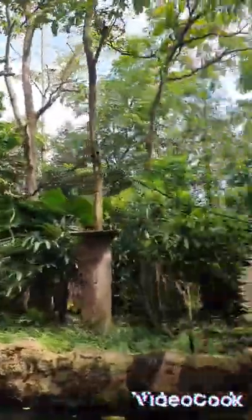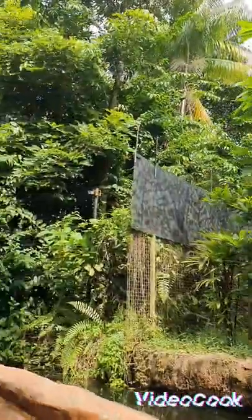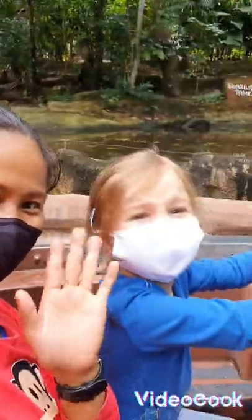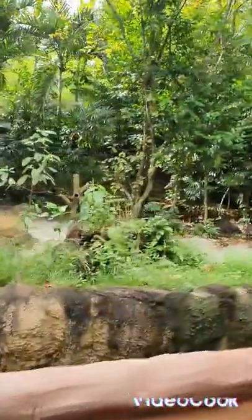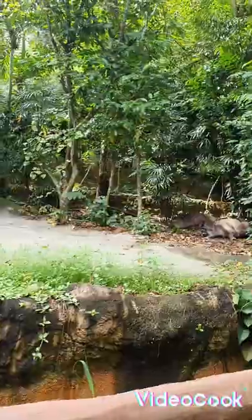Spider monkey. Do you see two large brown animals? These are Brazilian tapirs. These are the largest land mammals in the Amazon. Chased by the cougars and jaguars, they run and plunge into the river.